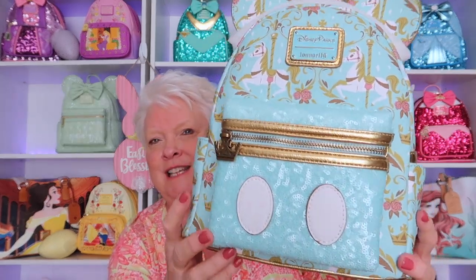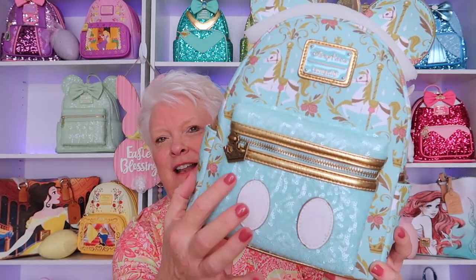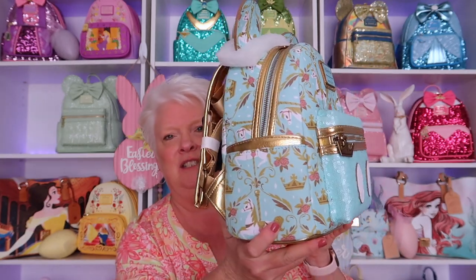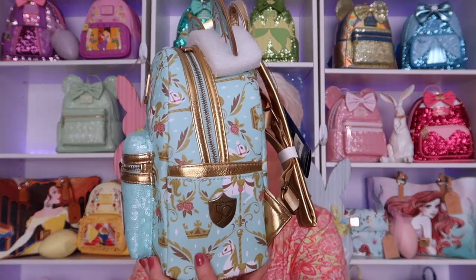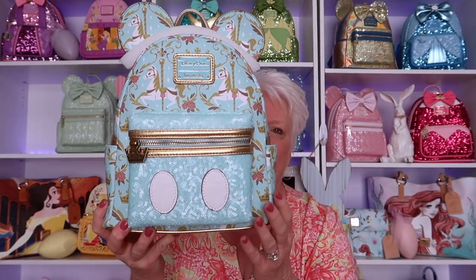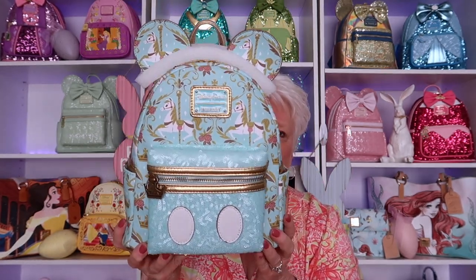Love these sequins. It is so pretty beside this one. That's more of a minty color. This one to me is more like a Tiffany blue, but it is beautiful. You can see those sequins right here, like on the pocket. And this bag is just stunning. One of my top favorite bags I have, but love the sequins. And love it in my collection.